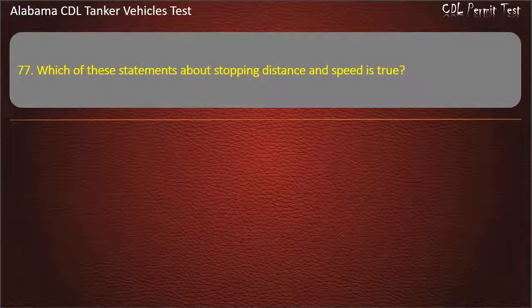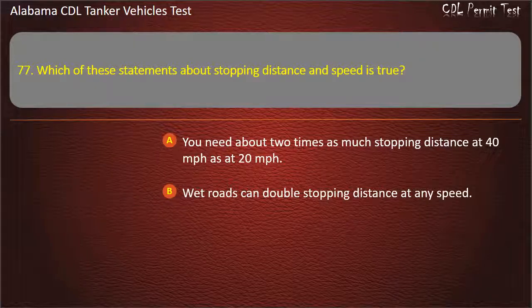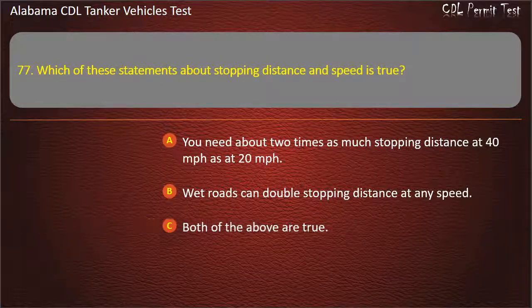Question 77. Which of these statements about stopping distance and speed is true? You need about 2 times as much stopping distance at 40 miles per hour as at 20 miles per hour. Wet roads can double stopping distance at any speed. Both of the above are true. Answer. Wet roads can double stopping distance at any speed.